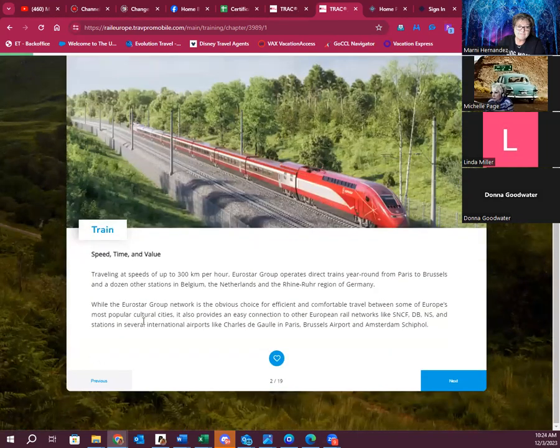So, speed, time, and value. Traveling at speeds of up to 300 kilometers per hour, Eurostar Group operates direct trains year-round from Paris to Brussels and a dozen other stations in Belgium, the Netherlands, and the Rhine-Ruhr region of Germany.